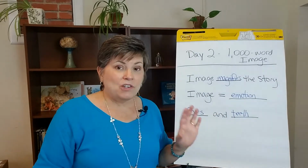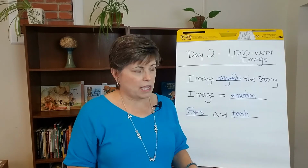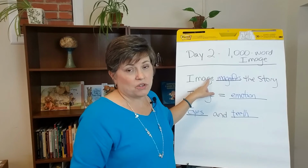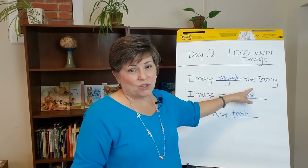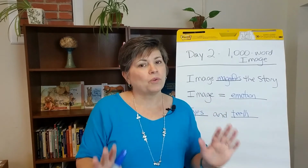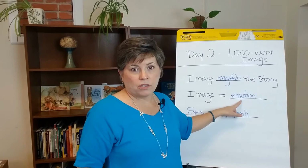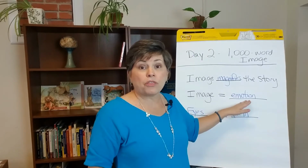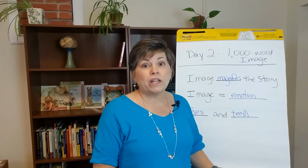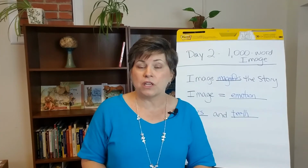So as you're thinking about images, as you're thinking about the story that you want to tell, make sure that your image magnifies the story. It can't just be a bunch of words and then some random picture. You've got to really be strategic about this and plan it out. Image needs to equal emotion. So what is the emotion? If you haven't even thought about what emotion you need to invoke in order for people to give, you may want to think about that.